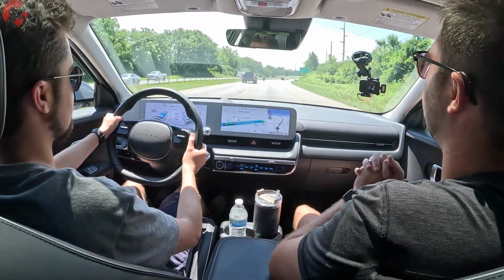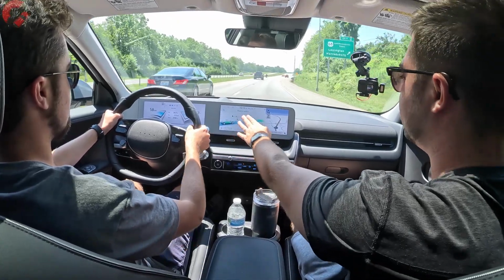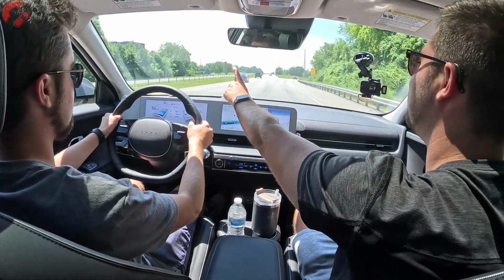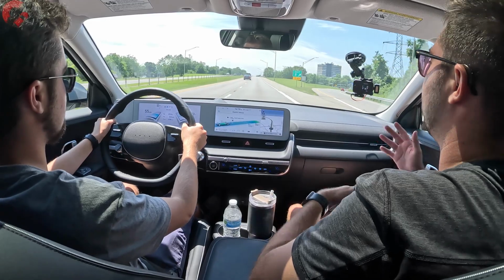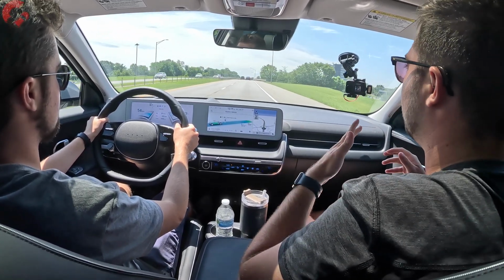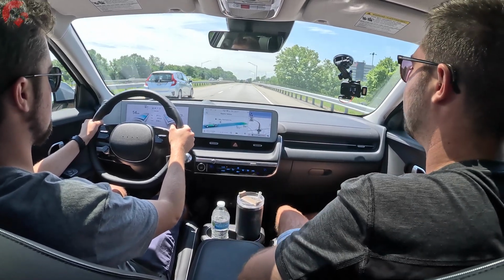Another thing that I've been noticing on our drive is it keeps track of where we are, and it's telling us where the nearest charger is. So it says 1.4 miles that way is a Good Foods Co-op charger. When we drove by the Nissan dealership, it said there was a Nissan charger there. So little helpful tidbits of information from Hyundai about where to charge this vehicle.